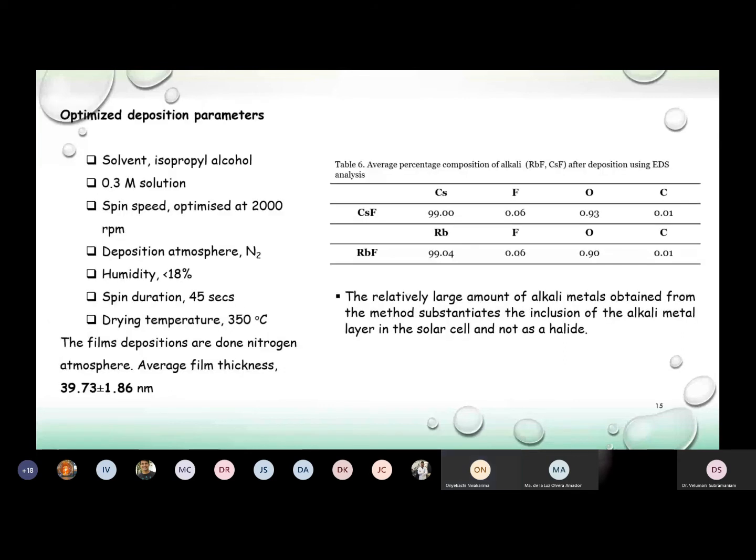Now, if we try to increase the molarity, we end up getting a gel instead of a film, because the film will now not be dry. And also, we noticed that this film is highly hygroscopic. So in that case, increasing the molarity and getting a very thick layer will only absorb more moisture from the atmosphere. For our deposition, in all our works, we deposited in a nitrogen atmosphere to avoid contamination from other ambient gases that might be around. And then the spin duration that we optimized was about 45 seconds. We dried the samples after deposition at 350 degrees centigrade.